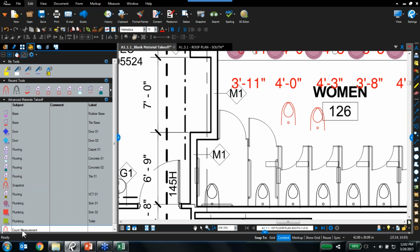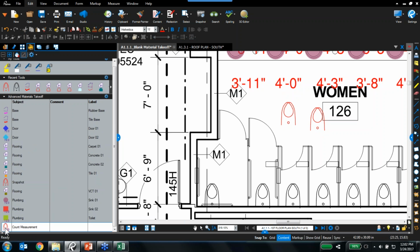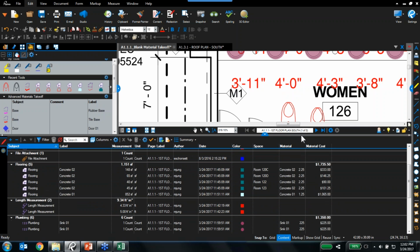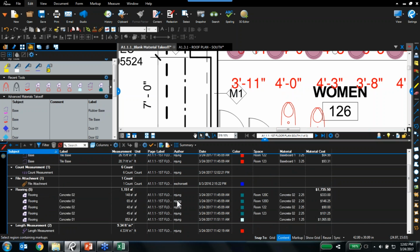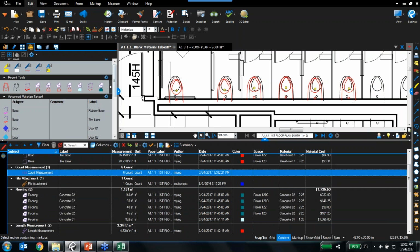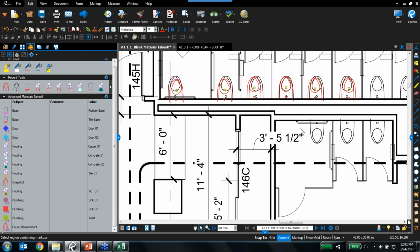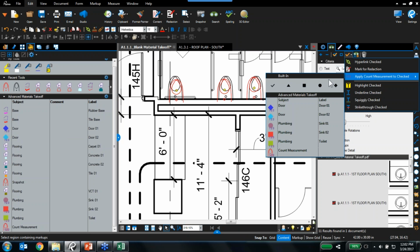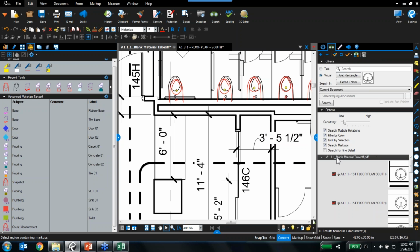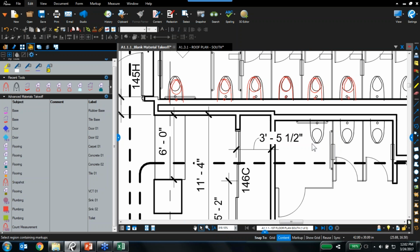And now that I've created the count with it, you'll notice it's got some numbers. And as I go through here, 2, 3, 4, 5, 6 toilets, all with a nice toilet count on them. And I come through into the markups list. What I've got is a count measurement of 6 toilets. Everything that we've done with the count tools applies. This even is available now for us here with Apply Count Measurements checked. So you'll notice there's that toilet right there. So very nice updates to the count measurement tools.